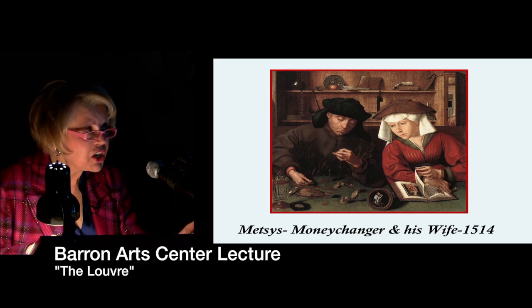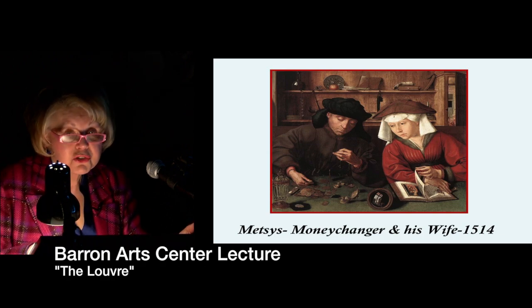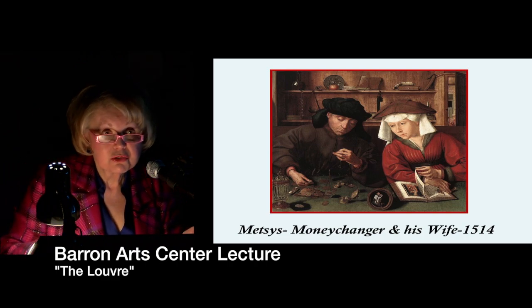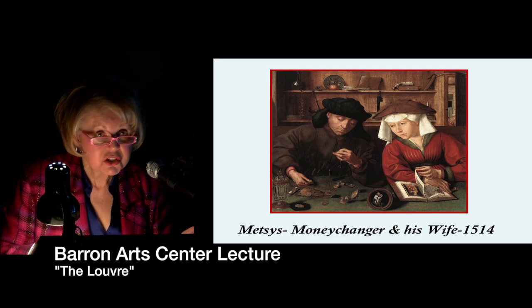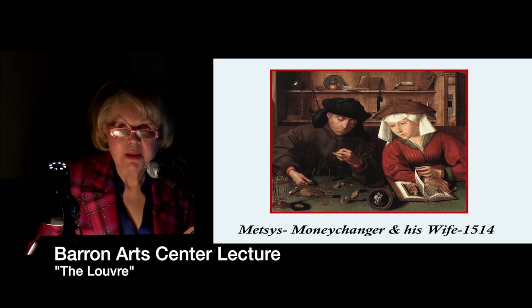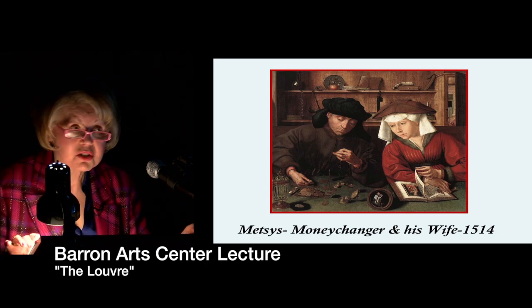Notice too that the money changer and his wife are very well dressed, indicating that they are quite well off. And also the book indicates this, because a book like that would have had to have been ordered, and if she was lucky, maybe she got it within a year or two. This is the way you got a book in those days. And if you had a book, you would display it, because it not only displayed the fact that you could afford a book, but it also displayed the fact that you knew how to read. That was quite an accomplishment in those days.